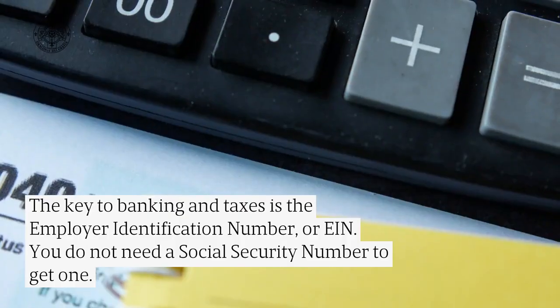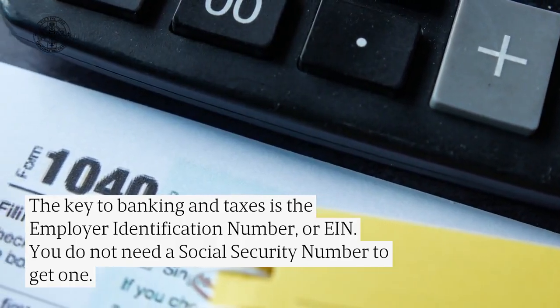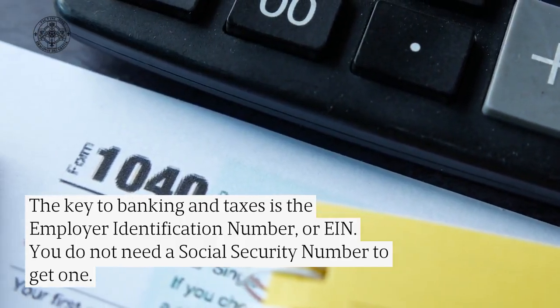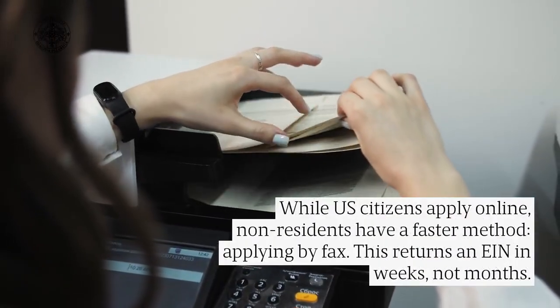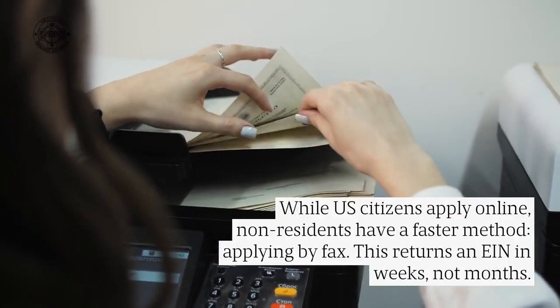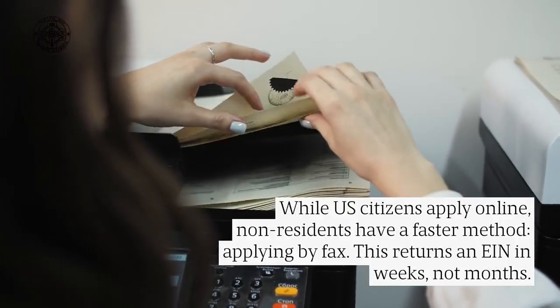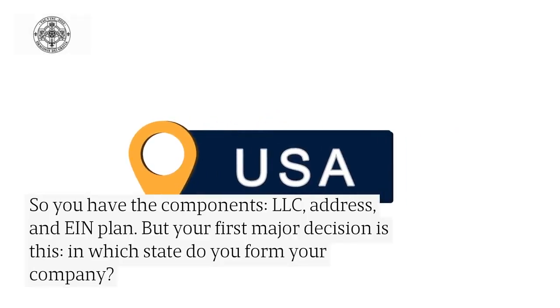The key to banking and taxes is the Employer Identification Number, or EIN. You do not need a social security number to get one. While US citizens apply online, non-residents have a faster method, applying by fax. This returns an EIN in weeks, not months. So you have the components: LLC, address, and EIN, plan.